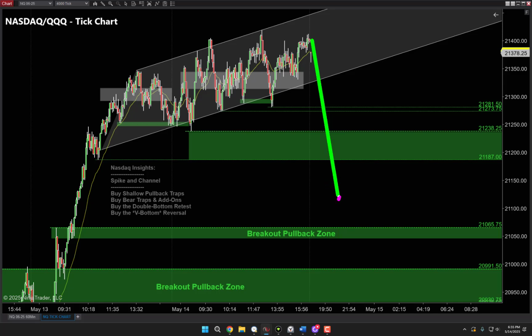So if I V bottom off that low, this is the best way I know how to do it, right? I'm not going to chase after it. If you make your money chasing after moves, you'll eventually lose all that money chasing after moves, right? You live by the sword, you die by the sword. Make your money gambling, make your money buying high, you're going to lose your money buying high, right? That's just the way it goes.